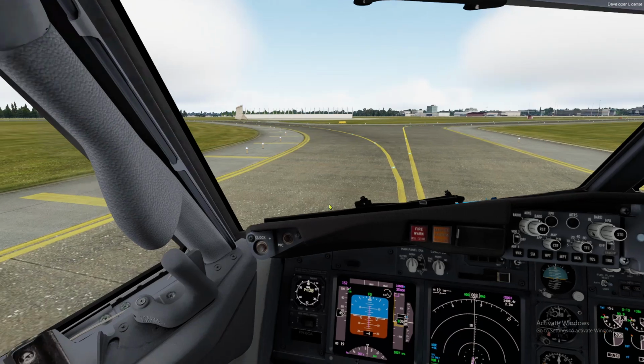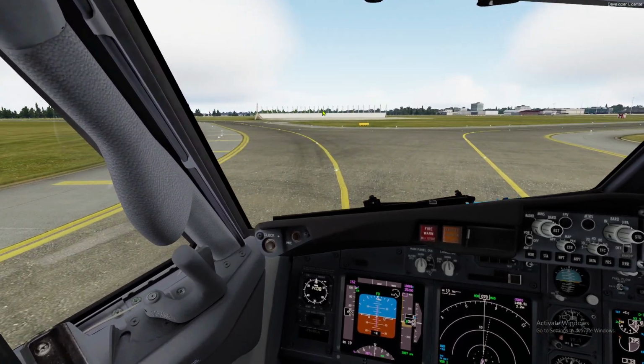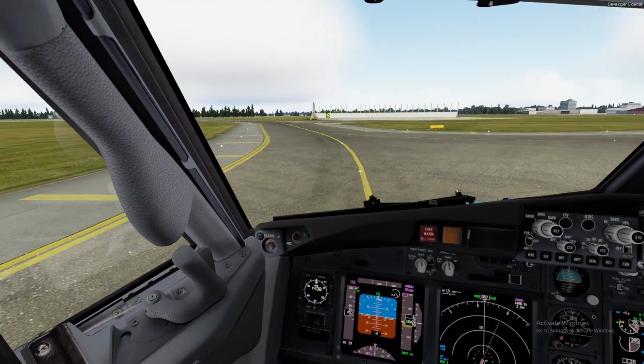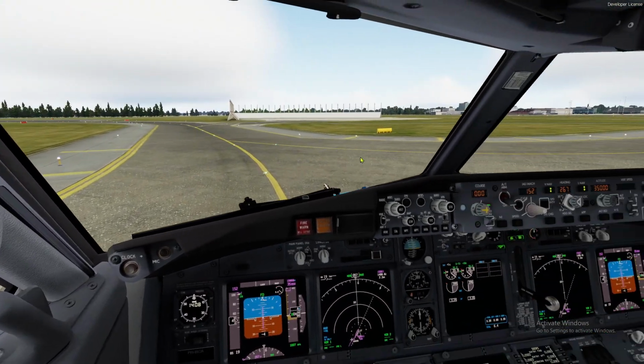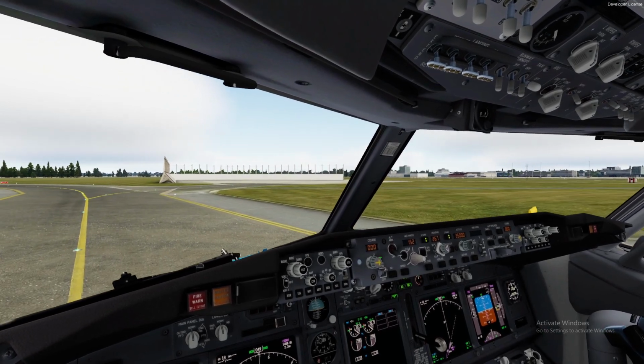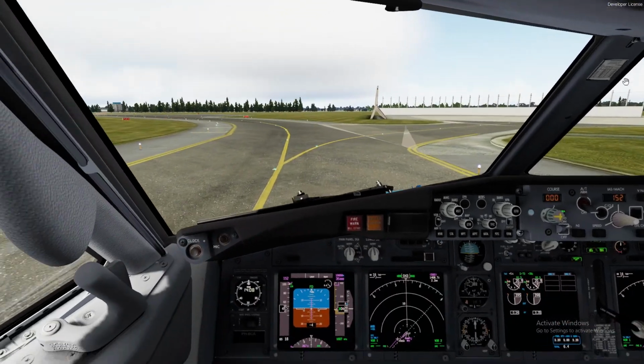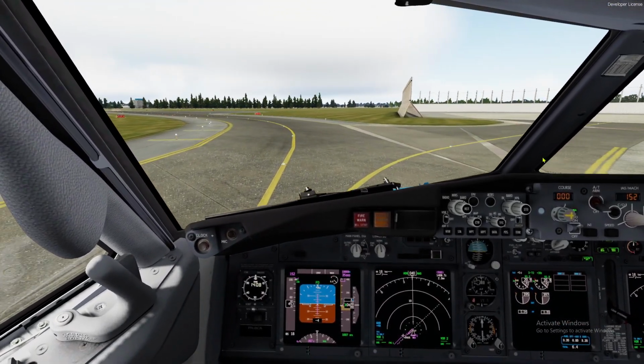We're going to take a left here on to November 1, holding point, which we're not even going to hold at. We're going to put the landing lights on and do a rolling takeoff. There we go, lights on. Cabin crew, seats for departure. There we go.